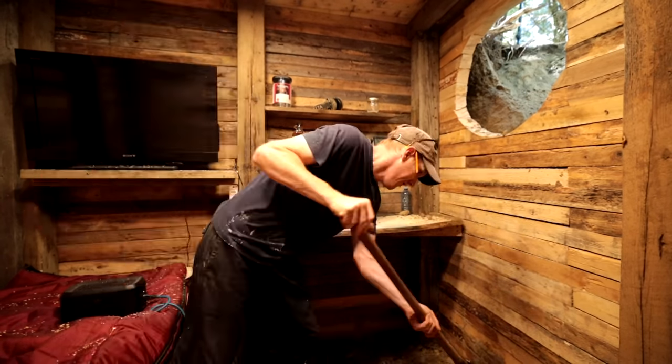Now I have a really nice exit hole to get out of. Hello, hello in there. You guys can see how big that hole is. That's the light at the end of the tunnel.